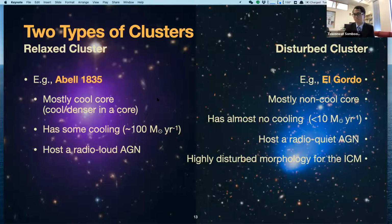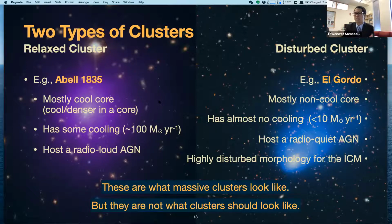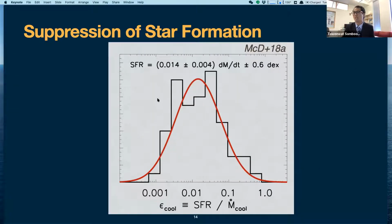Okay, so these are what we actually detect. We found relaxed clusters, and we found disturbed clusters. We think maybe 50% are relaxed clusters and another 50% are disturbed clusters. However, these are not what we think galaxy clusters should be, because as I talked about in the previous slide, we discussed cooling flows and how that should be happening inside the galaxy cluster, but we do not see any of that. So then the question is, what happened to the cooling flow?